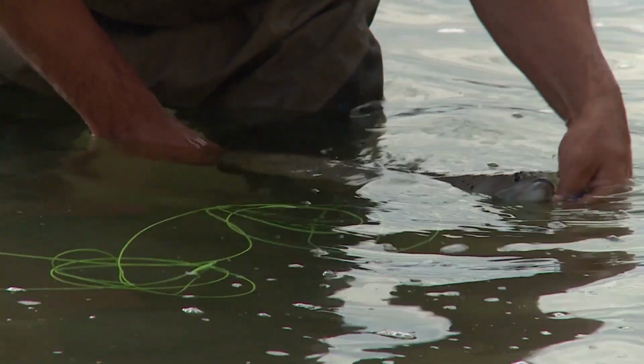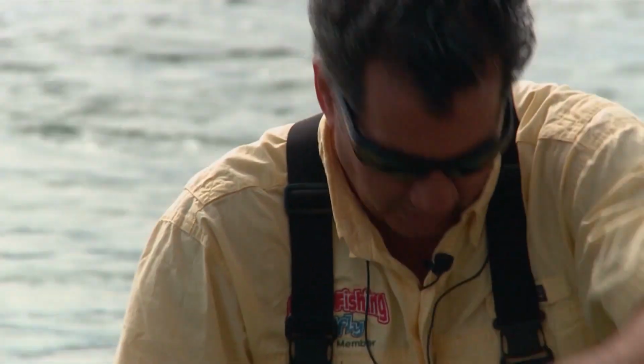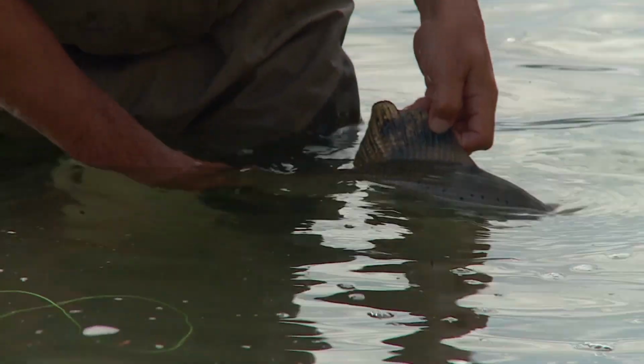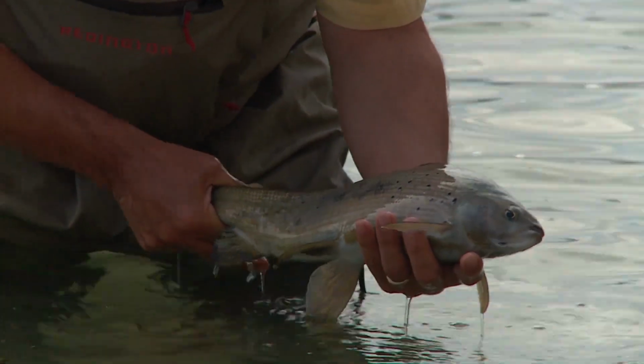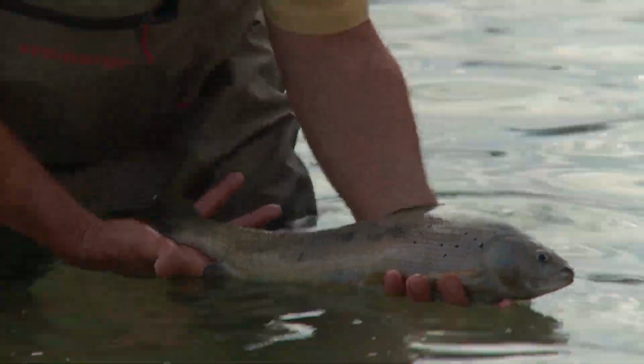And I just can't believe the fly it ate. I use that for lake trout. And look at that, look at the back fin on it. That thing is, you know, 3.5, 4 pounds. Yeah, that's a big grayling. Isn't that unreal? Unreal. Wow.